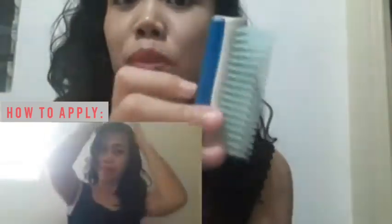Yan. And again, I'm also using this favorite Paganini brush, okay? It's a dupe of Denman brush. It's just like 125 pesos, I think. I also bought it in Shopee. Yeah. So, it's a brush for curly hair. Pero hindi na ako masyado nagbabrush pag once na naset ko na siya kasi nagugulo lang lalo yung curls. So, I use this with my wet hair, damp hair, okay?